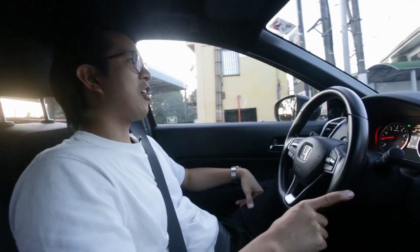So I've been driving the City RS for about a week now, and my initial impressions were that, well, of course, it's a very modern interior.